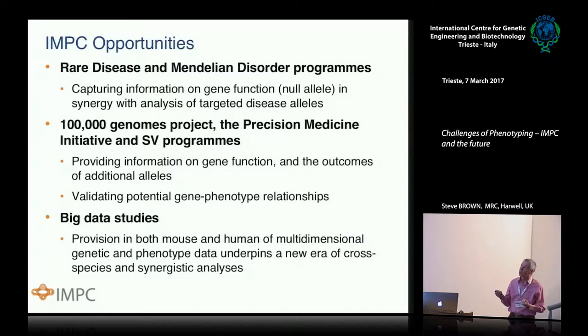Many of you will be aware of the Precision Medicine Initiative in the States, and there's an equivalent initiative in the UK called the 100,000 Genomes Project, and other large-scale human genetics programs where we're analyzing the genomes of hundreds of thousands, probably in the future millions, of people, looking at their genetic variation and relating it to the phenotypes that they display, in particular disease phenotypes. And these projects will be informed by all of the information that we provide on the mouse, making mutations, providing information on the function of the genes, additional alleles, but generally relating gene to function, validating the gene-phenotype relationships that we think we've found in the human population.